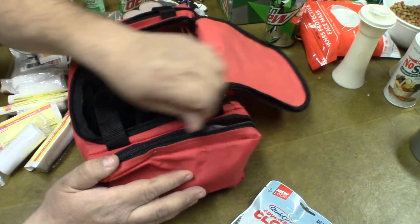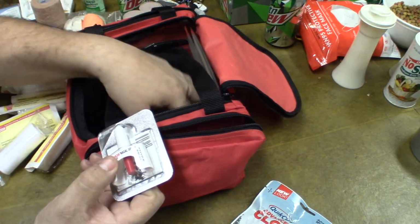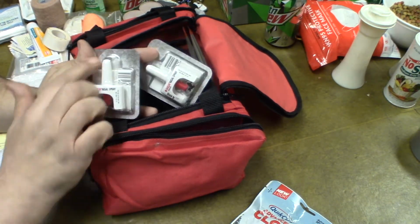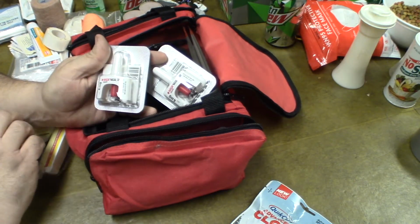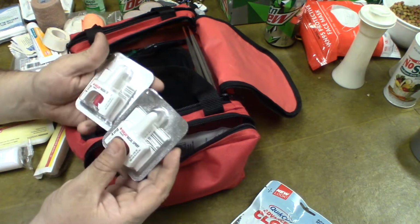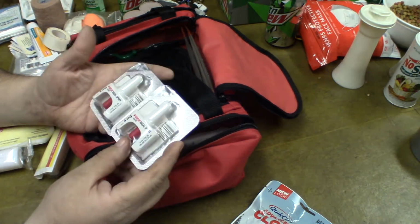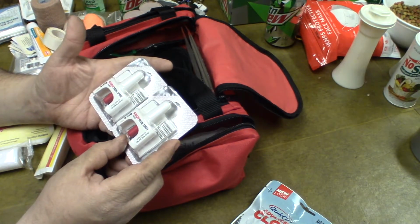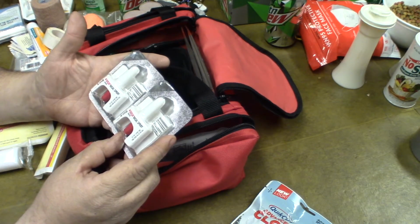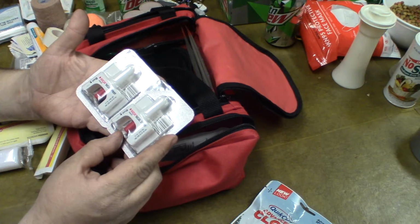Over here in my side pocket, I have 2 doses of Narcan. These are the nasal spray ones. So basically you can stick this part in their nostril and then you squeeze the red part and it squirts it in their nose and it should bring them out of their overdose. So I don't really know anybody that takes drugs or anything, but there is a real heroin epidemic going around, and so if I find that person that's laying there unconscious, barely breathing, has a weak pulse, and they got a needle hanging out of their arm, this could save their life before EMS could get there.